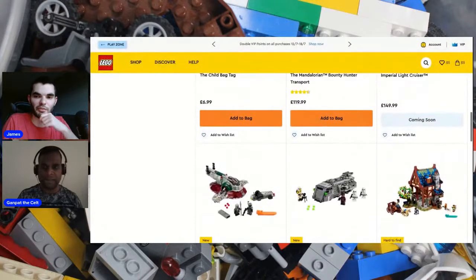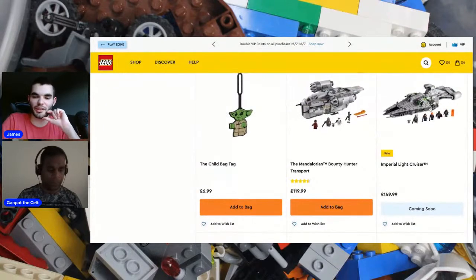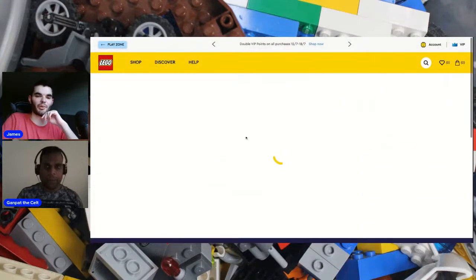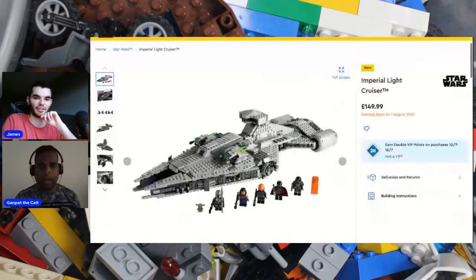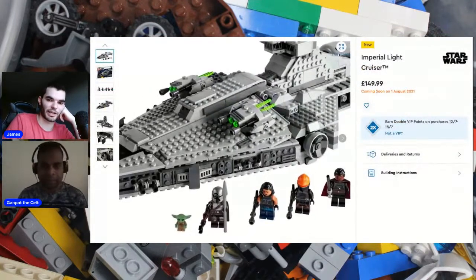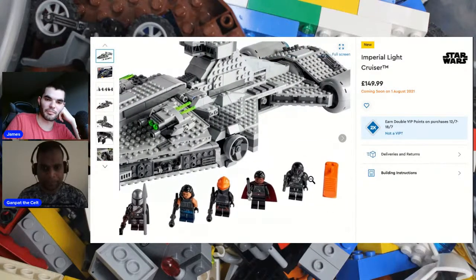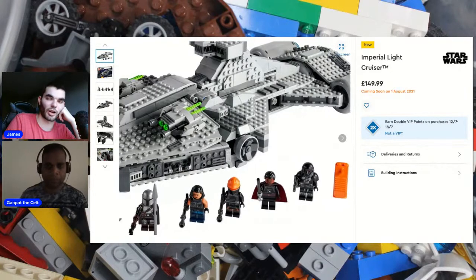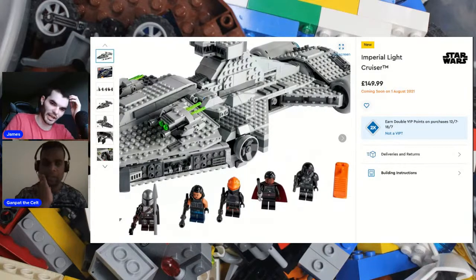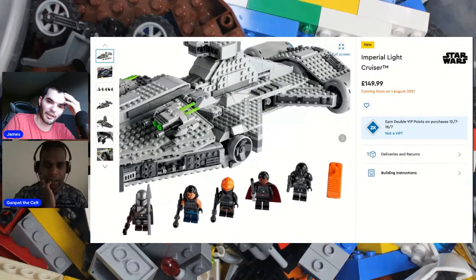I mean, there's this Moff Gideon Cruiser, which I'm pretty sure we did look at last time. I don't know. Let's look at this. We might as well, just to be safe. So straight away with the minifigures, this trooper looks really cool. The big robot is fantastic. He uses the same mold as Wrecker.